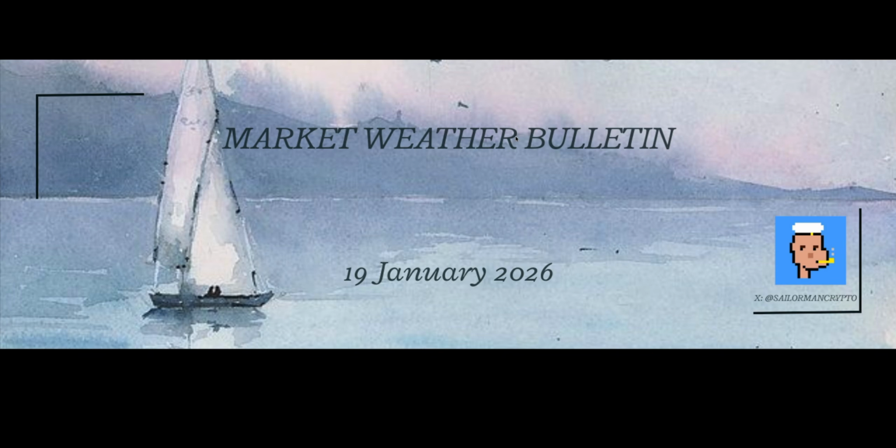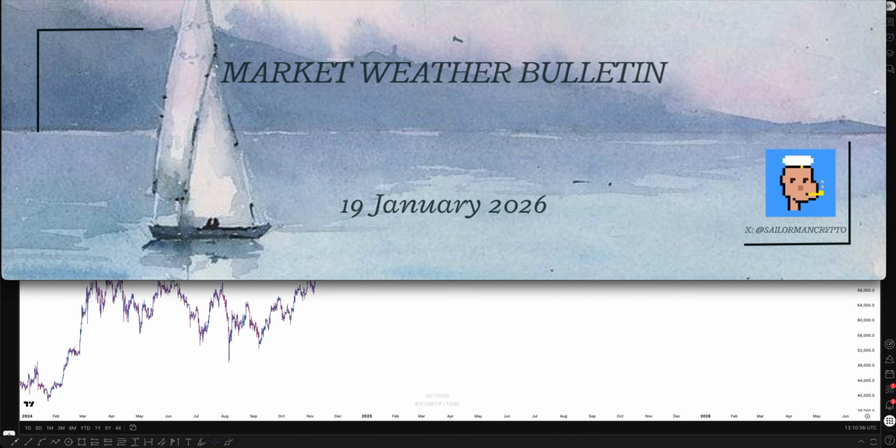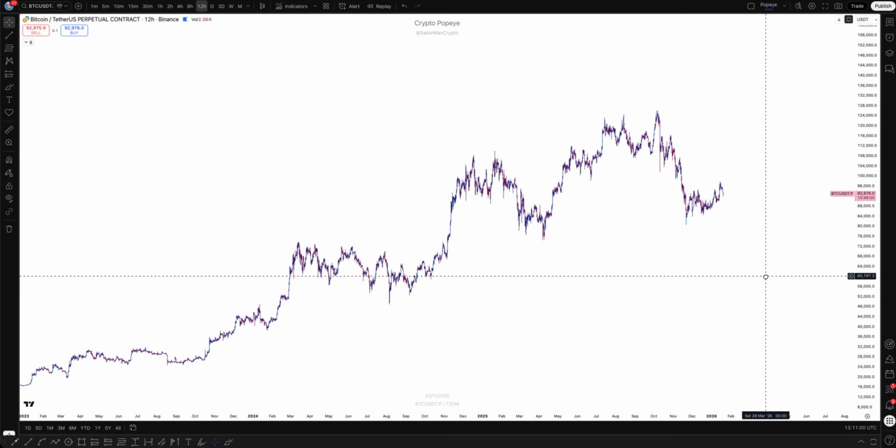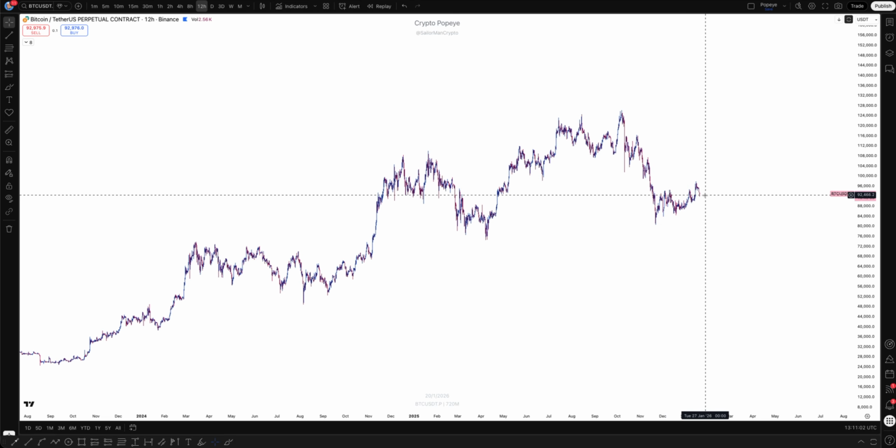But without further ado, let's move to the Bitcoin chart and see if we can make some sense of what is happening. Actually, over the past 24 hours we had some interesting development, but as always, a very brief high time frame view.